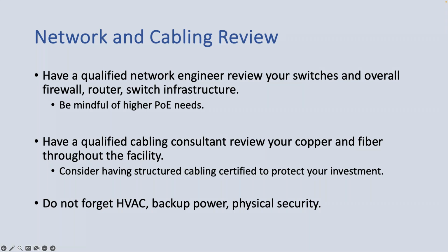Oftentimes, low-cost wiring contractors will use something called CCA, which is copper-clad aluminum. Copper-clad aluminum works great over short distances. However, it doesn't carry power very well. And so over long distances, it overheats and the power goes down. So you get too much voltage drop and you won't get the PoE that you need to the distant APs. In addition to the fact that it does overheat, which is a problem, it's not really considered a safe wiring and it's not recommended anywhere. It should always be solid core copper.